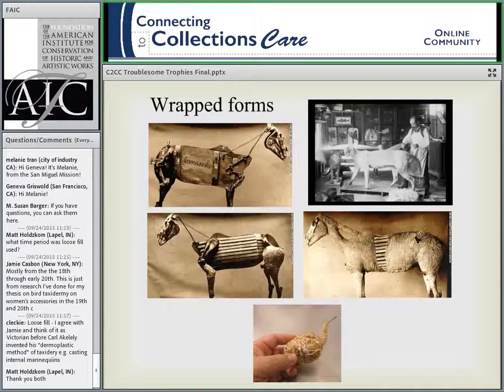The second technique we'll look at would be wrapped forms, and that's what our slides are illustrating here today. If we look, we have some great images of Comanche here. A wrapped form typically started out on a large mammal with a centerboard or a crude wood armature that would take up the body mass of the animal.